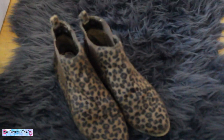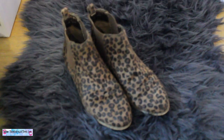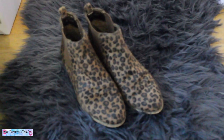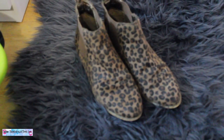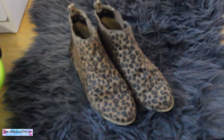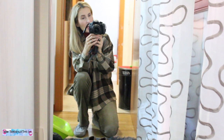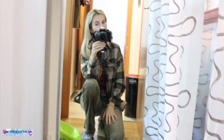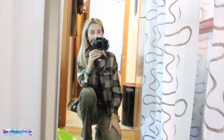So yeah, this is my today's outfit, and I also wanted to show you the boots that I'm going to be wearing with this outfit. I'm not wearing them yet because I'm still at home, but these are just my little leopard booties. Well, I bought them a long time ago actually, but I still like them, you know, these never go out of style. Okay guys, so that's it for my today's outfit, and I will talk to you next time, I'll style something from my very old vintage clothes.